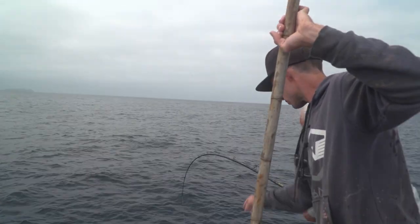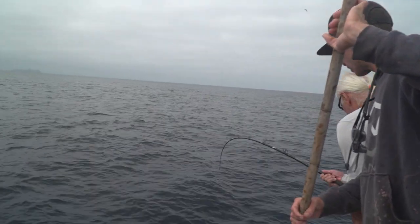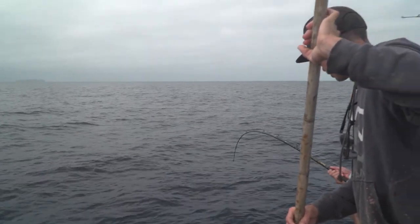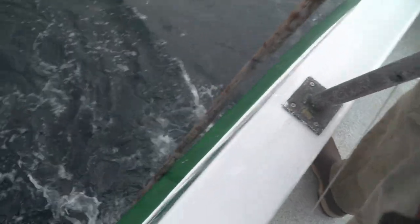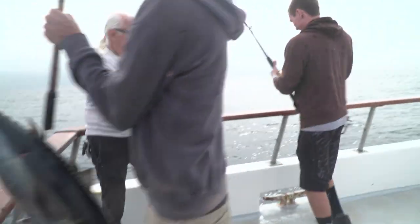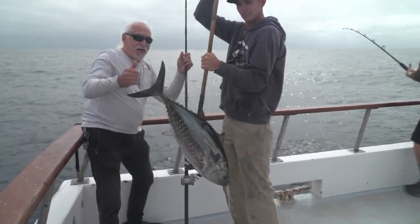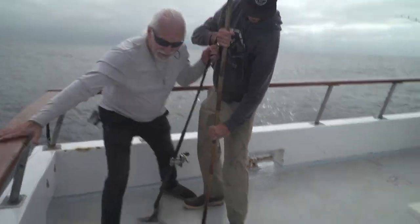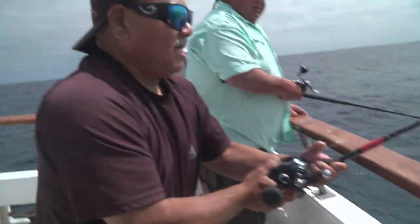Hold it there. Don't want to be on this right side. Turn the handle now. Back. Coming up. Pull up, pull up. There you go. That's right, Dan. You got him. There you go. There's one.